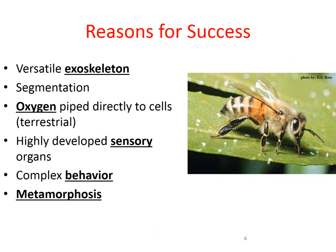So, more reasons why they're so successful. They have a very versatile exoskeleton. It keeps them from drying out. It's very supportive, so that it keeps their body organs located in the right places and protected. They all do have segmentation, which means their bodies can be a little bit more specialized. And it's interesting because you can take an insect and try to hold its head underwater, and it won't drown. That's because the way that they get oxygen into their bodies is not located in their head. It's actually located in their abdomen.